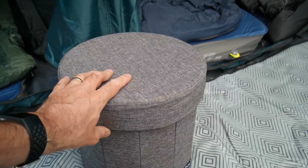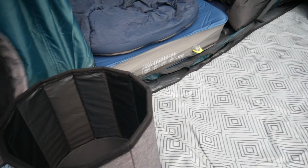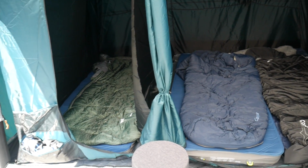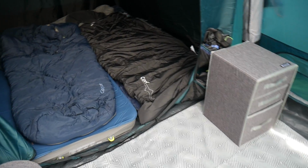Now this is actually an ideal little seat for a child to sit on. It'll take an adult's weight as well, but it's also a storage container, so whether you've got toys, bits of clothes, extra blankets or whatever, these sorts of things really help, because obviously you don't have a wardrobe in your bedroom like you do at home, so you need to put some bits and pieces around the place.